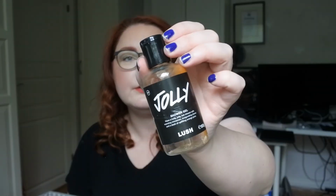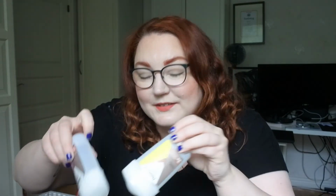I have the Lush Jolly Shower Gel. Have a Holly Jolly hot shower with warming cinnamon, invigorating cloves and a dash of uplifting orange juice. I love the smell of this, and I loved Lush. I love Lush shower gels. Then I have 2 more of the Rexona deodorants.